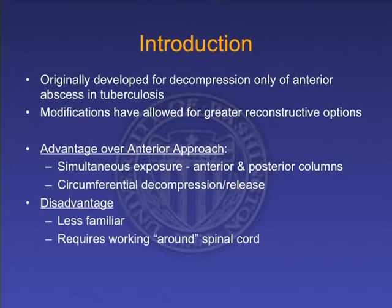In some cases, that's essential. Disadvantages is that, and this is probably increasingly less so, but I would say that it's less familiar to surgeons than the anterior approach or combined anterior and posterior approaches separately. And I'd say the primary disadvantage is that it does require working around the spinal cord. And so there's a concern that perhaps it's a technique that results in a greater potential for neurological injury, though that really hasn't been borne out, at least with the type and quality of literature we have available.